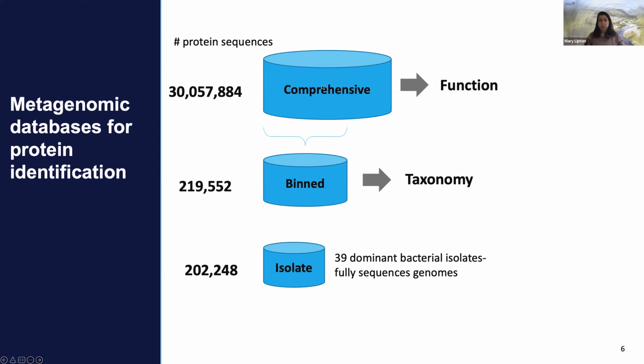The next thing we did is we took this comprehensive metagenome and we binned it, using binning techniques, into smaller groups. Now, what you're going to find is that you throw away a lot of your proteins because not everything bins and things just kind of fall off. But what does fall into these bins or these categories, you can get taxonomy information. So you have function and taxonomy information for these about 300,000 proteins. The other thing we had for this system is this collection of isolates. And so we got 39 dominant bacterial isolates with fully sequenced genomes. And we have about 200,000 proteins from these isolates.